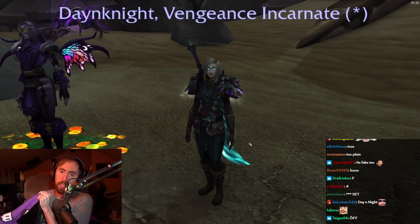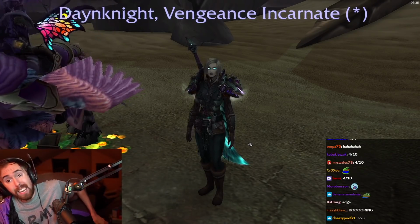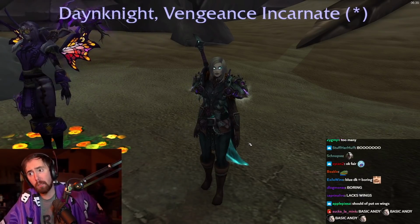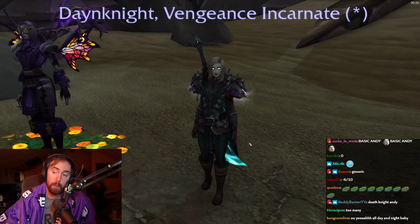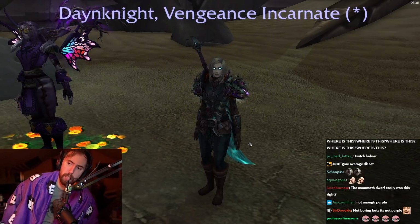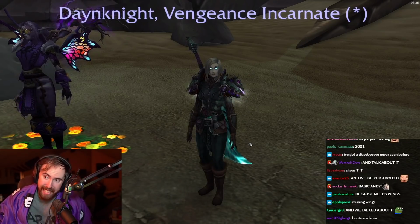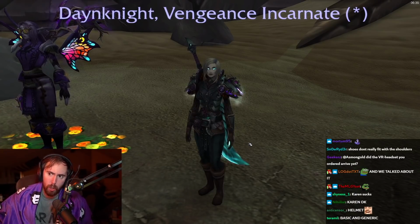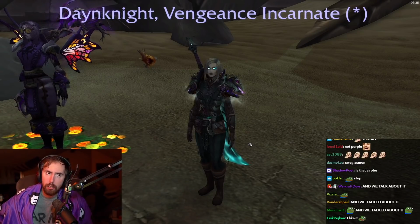How many DK sets have we seen that are just like this? This is a good set. It's not a bad set. But it is boring. Why is it boring? Let's talk about it. Number one, the only two cool pieces that you have are the helmet, and the shoulders and the chest piece that obviously come from the Emerald Nightmare DK set. You have also the belt that comes from PvP and Warlords of Draenor with the starting DK sword.